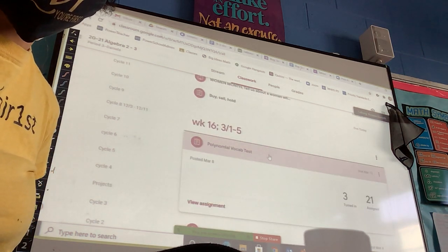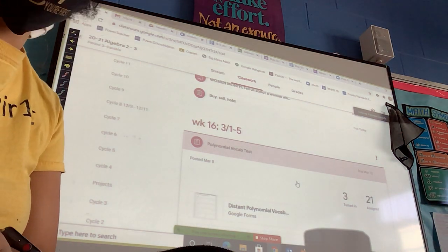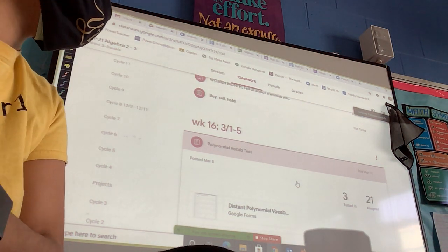This vocab test that's due Friday, only three people turned it in. So you might want to get that done. That is included in your grade.